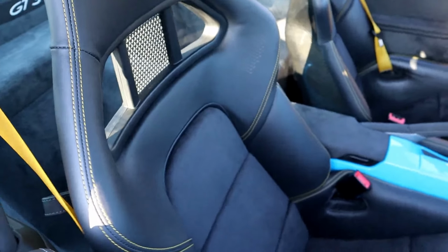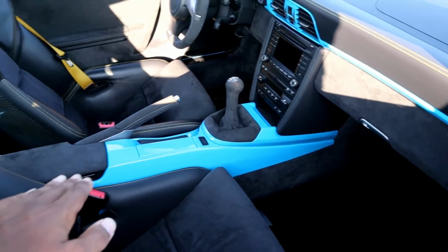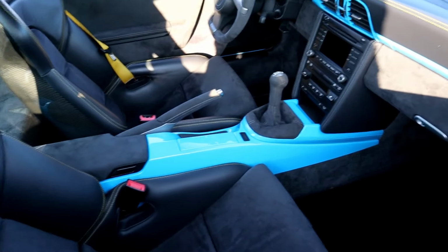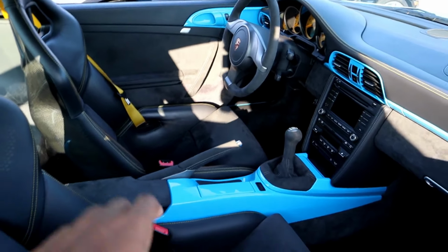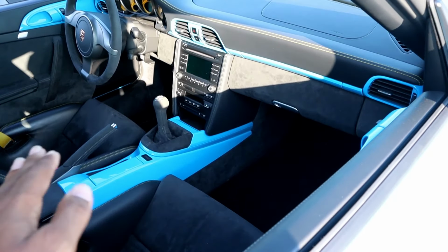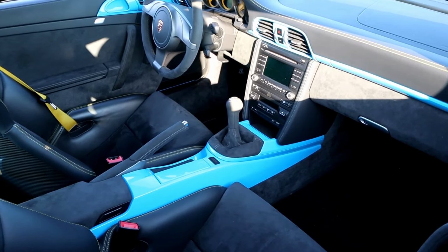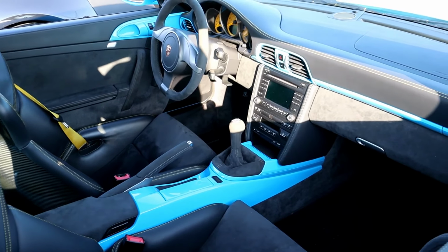You have the yellow seatbelts, yellow stitching, but inside of it is just blue. I need this. I need that feature in my car. I just need to be able to see the paint from the outside be the same as the inside like that. I need that. That's so cool.